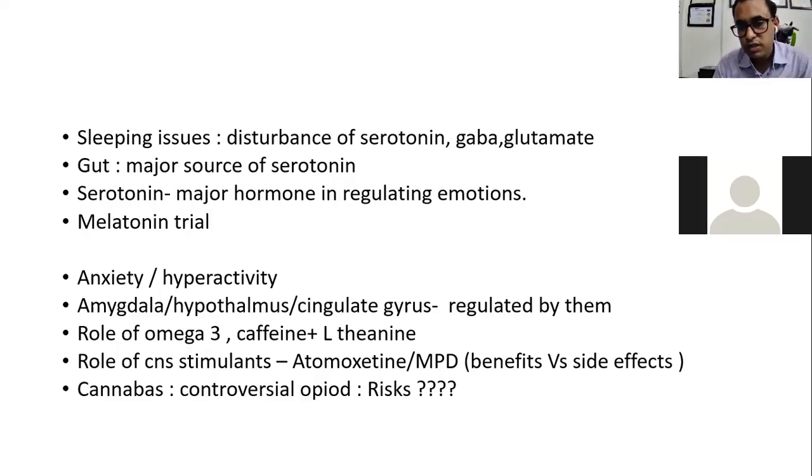As for CNS stimulants, we know that the side effects are very, very high, so we generally don't prefer to give them. But yes, in 1 or 2% of the children, where we find that the aggression is so much, we have to give them for some period. But the problem is that it's very difficult to wean off them.